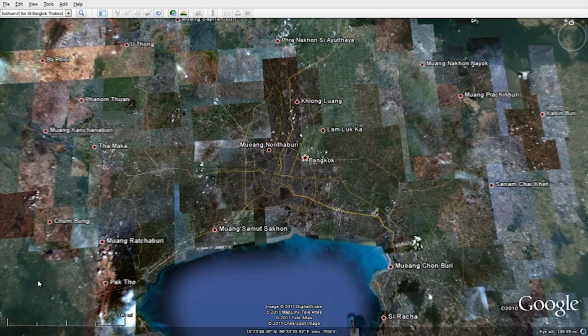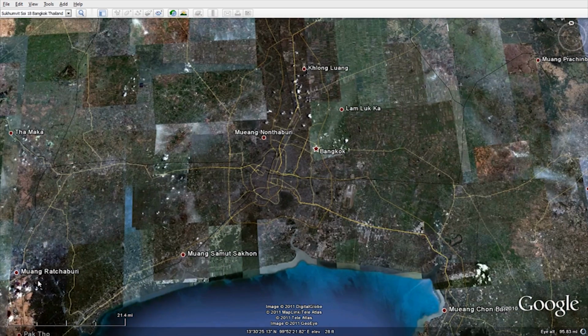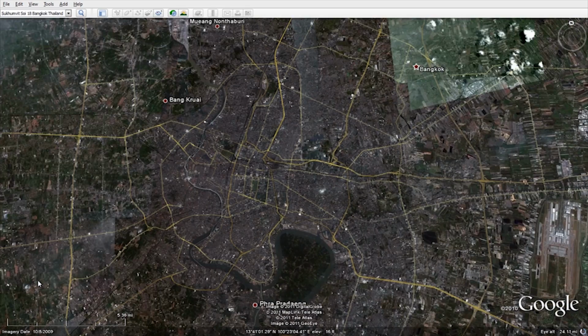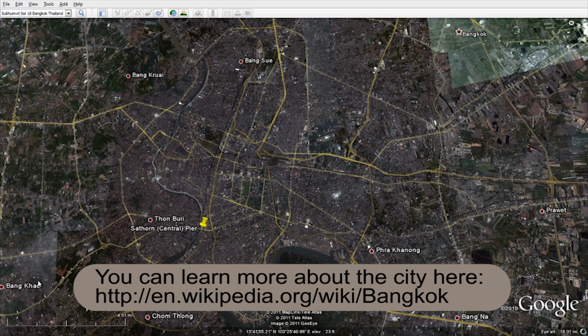The faint yellow lines are all the major arteries, roadways that are running through the Bangkok area. And if we drill down a little bit further, you can make out those artery ways much more clearly. At the same time, we're going to pop up a yellow pin showing where the Sathorn Pier is, and that's where we're heading today. And then you can see the river itself snaking through Bangkok, and how big of a city it really is.